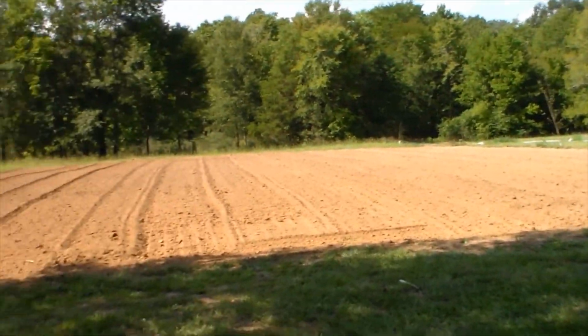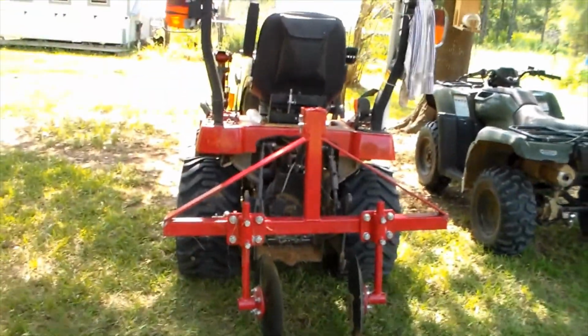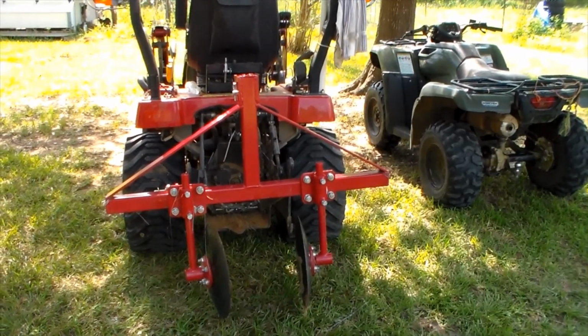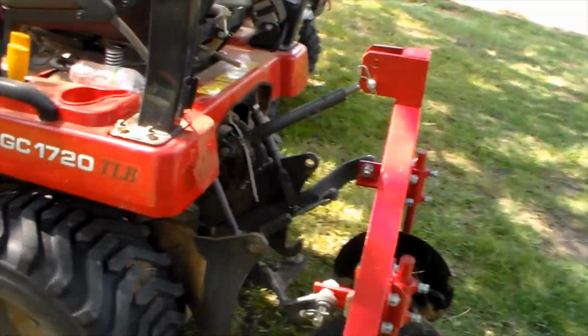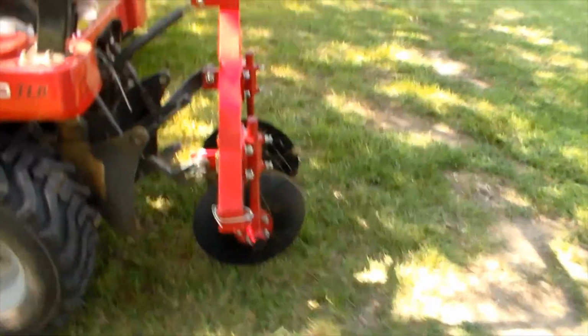I'm gonna get our row set. This right here is what we're using. I don't know what y'all call it. It's called a garden weasel, for rowing up your beds, what have you. Pretty neat little attachment. To me, worth its weight in gold.